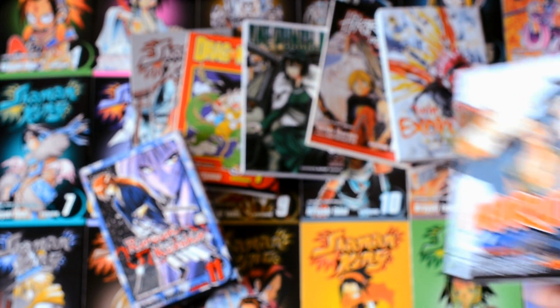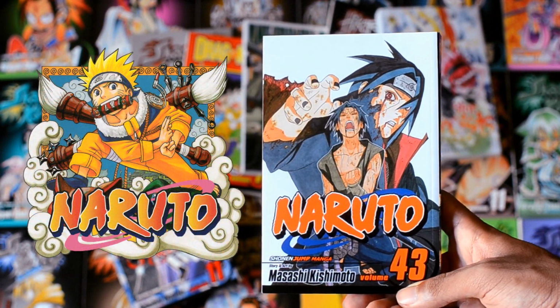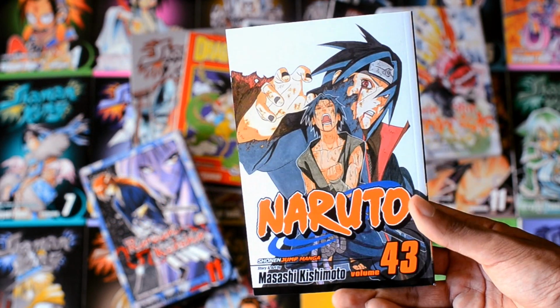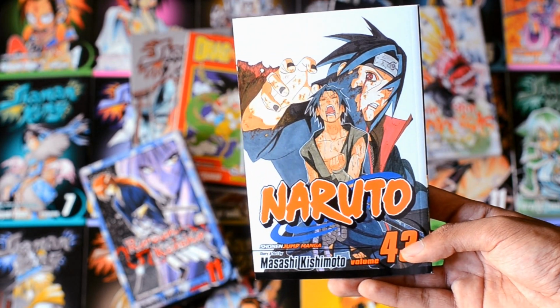Rolling in at number 4, we got Volume 43 of Naruto, because I am a Naruto fan, and even more so than being a Naruto fan, I am an Uchiha fanboy. Sasuke and Itachi are easily my 2 favorite characters in this entire series, so a cover that features both of them, I gotta show it off.